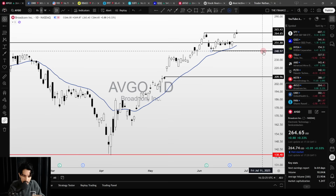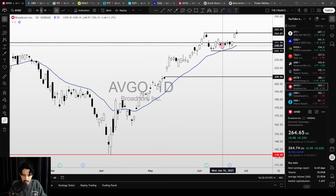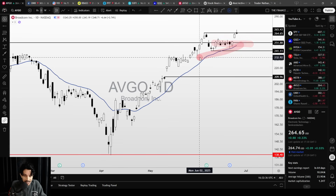because if we use strategy, the market will never catch us off guard. Okay, so pay attention to these key support levels for now, because they are going to dictate how Broadcom is going to behave from here.